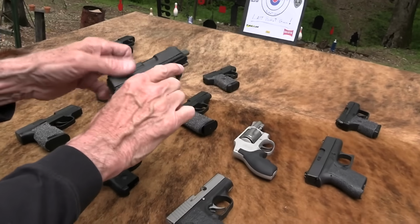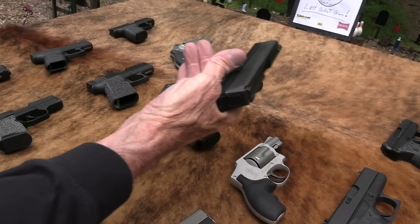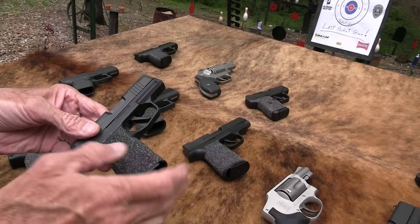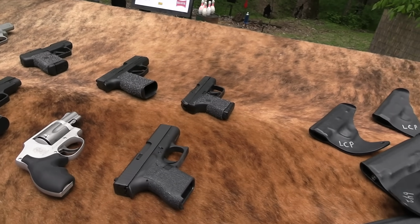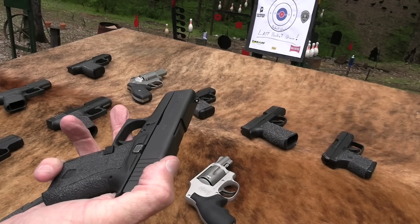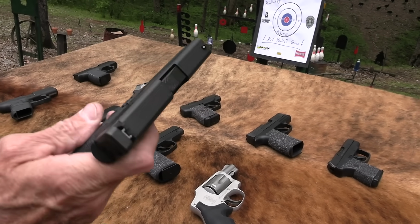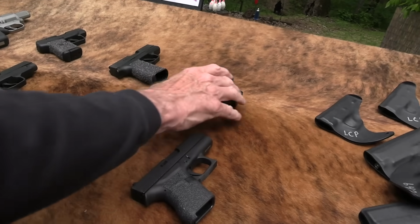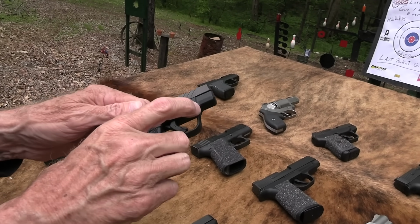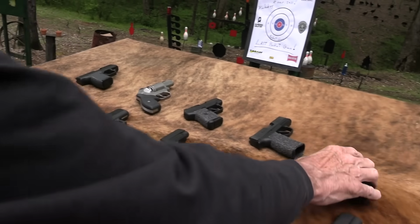And then here we have, this looks like another SIG P365. What the heck is that? Yep, it is a P365. This one has the XL grip module on it, doesn't it? It looks like a 12 rounder there. I've got both of them out here. All right, what else do we have? We have a Glock 43. Still very popular for a lot of people, okay? You've got the 43X up here, but it's got a much longer grip, so this one suits a lot of people a little bit better. And then we have another LCP, another 380. This one is the LCP2, and much better trigger and much better feel, right? Okay, so that's what's out here.